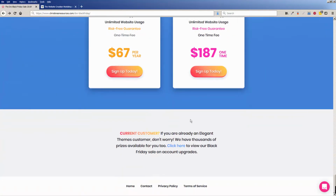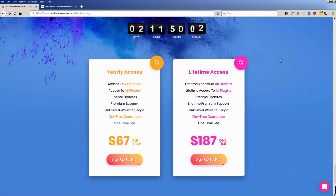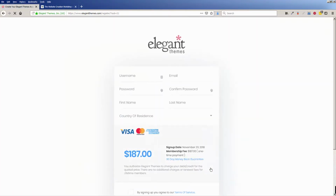Now, if you're already a current customer and you want to upgrade, you can click here and go ahead and upgrade. Maybe last year you bought the annual one and you want to upgrade for lifetime. But if you're new, you would pick one of these. This is definitely the better deal, so I'll click over here.